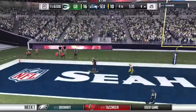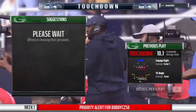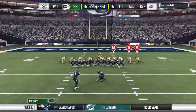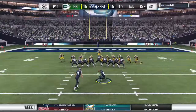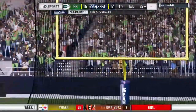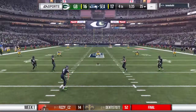Back to throw. There's Baldwin. Touchdown, Seattle. Doug Baldwin from 3 yards comes out, and the Seahawks are within the extra point of taking the lead. And that is going to put them up by 1, and it sets us up for quite a finish here.